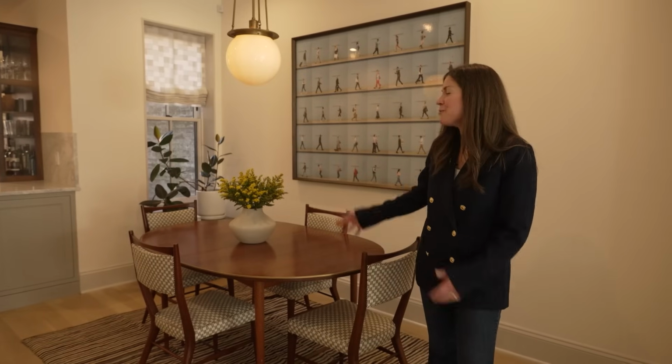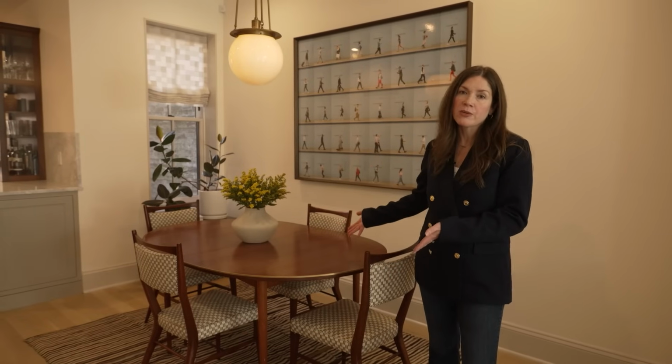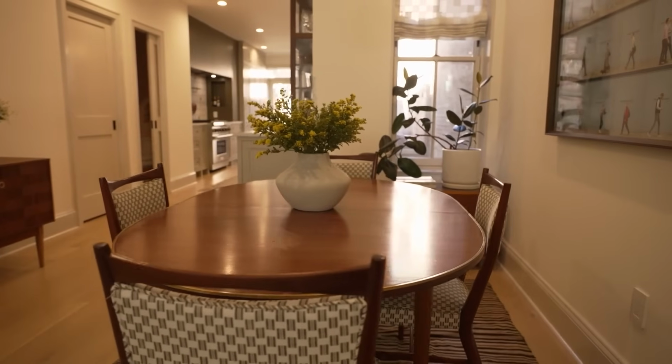But it is really nice because something we have to do often here is, for our everyday living, I don't need all those leaves in the table, but when we host, super easy, expand it. We have space, we can open it up, and then we can host a lot more people. But our everyday lives, we don't need that much space, so we keep it a little smaller. We do use this table all the time.